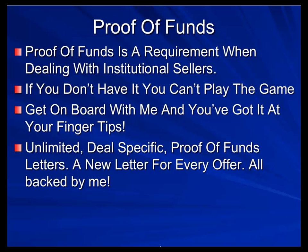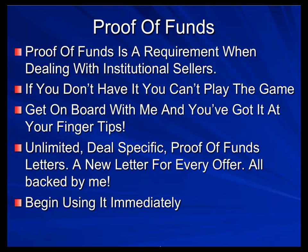I've got a bank account where I keep a pile of cash specifically for this purpose, to back up your offers. How's that sound? You've got me. You're leveraging me, my credibility, my bank account. You get to borrow that credibility so that you can do more deals. Why on earth would I do that? Because the more deals you do, the more of my funding you need. And I want to fund your deals.